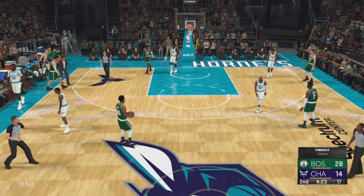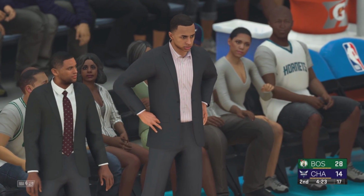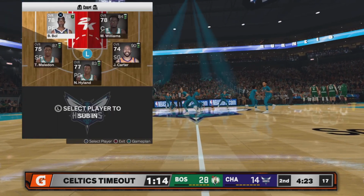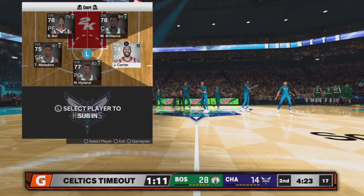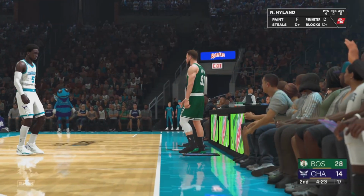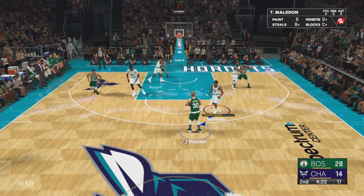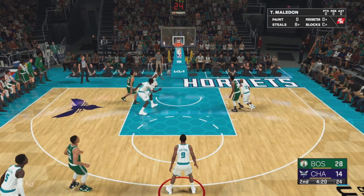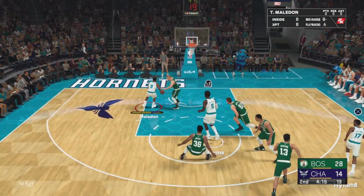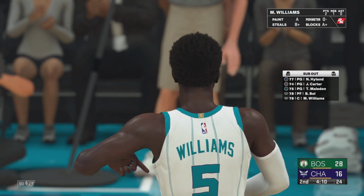And the Celtics call a timeout. The first of the game. Here we go. And now, here's going to be the first pass. Hauser! No good! Carter. To Maldion. Williams with the bucket!